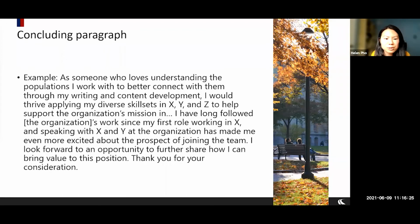As someone who loves understanding the populations I work with to better connect with them through my writing and content development, I would thrive applying my diverse skill sets in X, Y, and Z to help support the organization's mission in XYZ. I have long followed this organization's work since my first role working at this other place, and speaking with this person and that person at the organization has made me even more excited about the prospect of joining the team. I look forward to an opportunity to further share how I can bring value to this position. Thank you for your consideration.